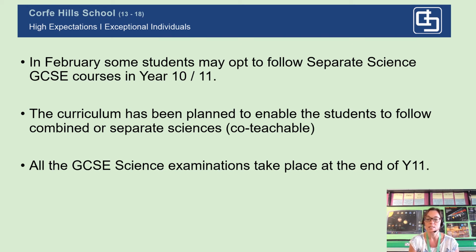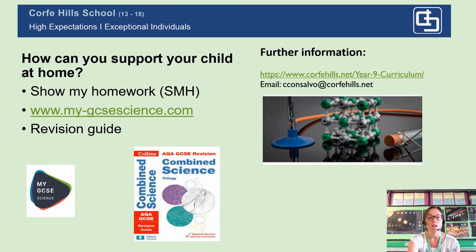All the GCSE exams take place at the end of Year 11. There's a required practical component, but that is something that students do in school in a lab book, and that makes up 15% of the examinations, where they have 2 exams in biology, 2 in chemistry, 2 in physics. The difference being that in triple science, the exams are a little bit longer.